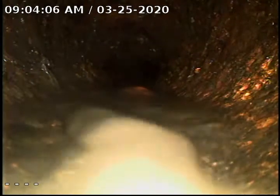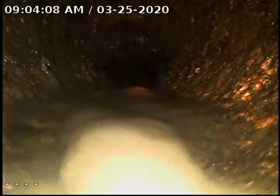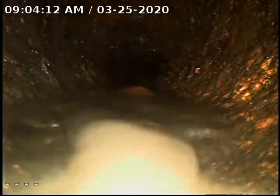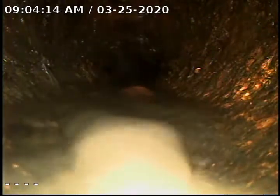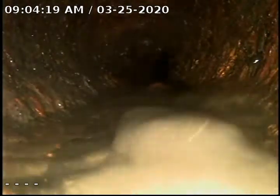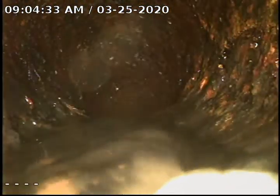Okay, as you can see, we weren't able to get the red to come through. We are going to leave the sink run, though, as we pull back, just to try and see if we can identify the color change, possibly in the belly, in the line. Plus, we just want to check flow going through the sewer. Now, this is that vertical. That's why it's hard to see. So this is right inside.